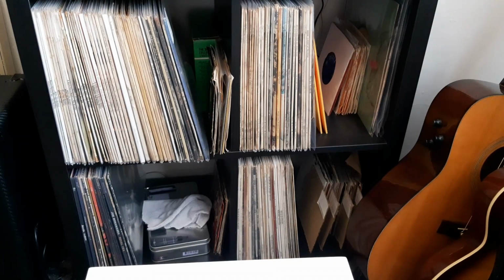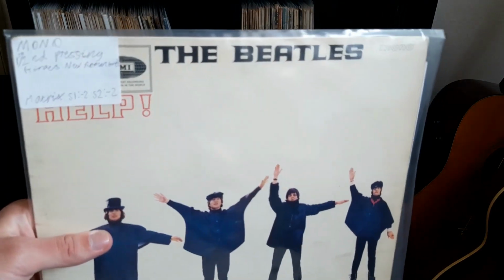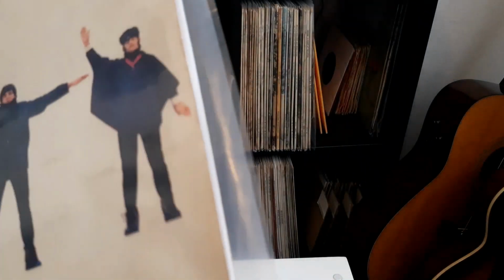Okay, so now on to Help, which I do have a fair few copies of, well, enough to make a big collection. First of all, I've got my mono pressing. Now I've labelled it as a second press, but it can be a bit difficult to figure out which press is which.